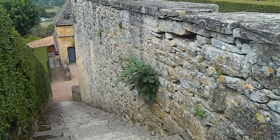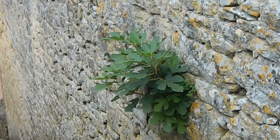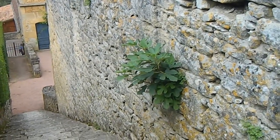Can you see that there? Let's just pull in so you can see. It's a fig tree that's seeded somehow in the wall. Gosh, it's amazing. I don't think it's ever going to produce any fruit.